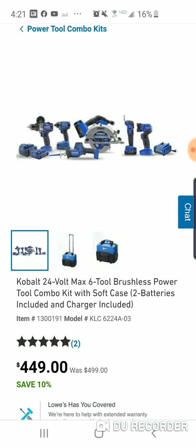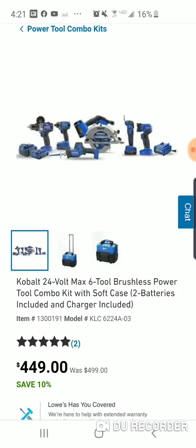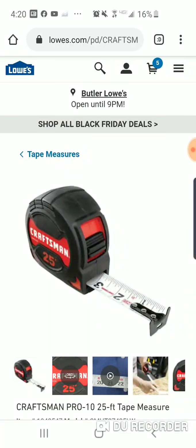All right, now in this picture, it looks like there's 3 batteries. You're only getting 2, okay? Because there's one on the circular, and then there's 2 in the corner there, but you're only getting 2. I don't know why they did that. Actually, there's another battery on the multi-tool, and there's another battery on the impact. So you get 2. And you get the bag, the rolling bag. I'm losing my voice here doing all these freaking videos.